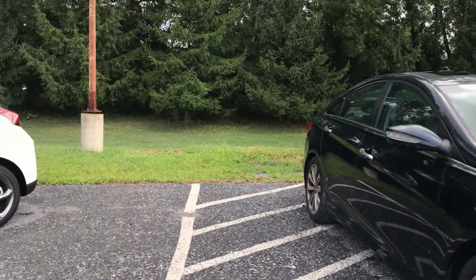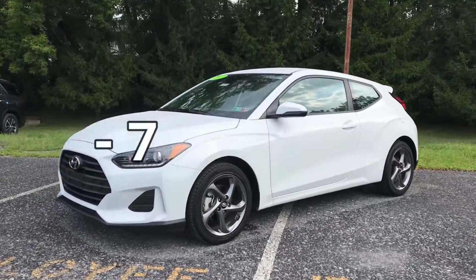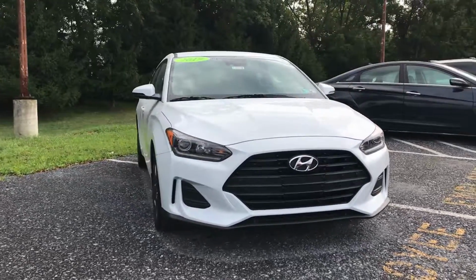Okay, the Gem score for the 2019 Hyundai Veloster. Sound, I gave it a 5. Styling, I gave it a 7. This is probably this car's strongest suit. I just think it's a cool looking car.